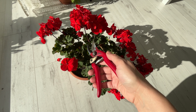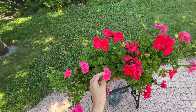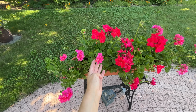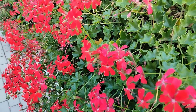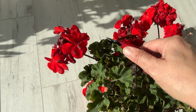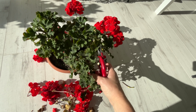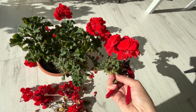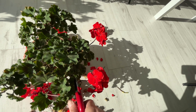Here's how to trim geraniums for winter using the Max 20 method. This will help them bloom even more beautifully next season. It's a quick and simple way to get your plants ready for winter dormancy and spring revival. Remove all faded flowers and any new shoots, as geraniums need to focus their energy on surviving the winter, not flowering. Also, take off any dried or diseased leaves.